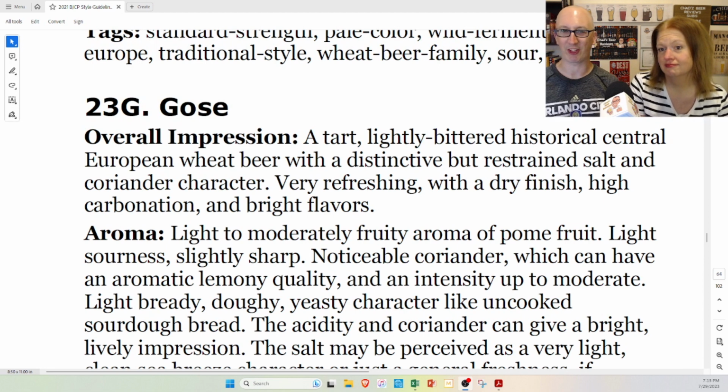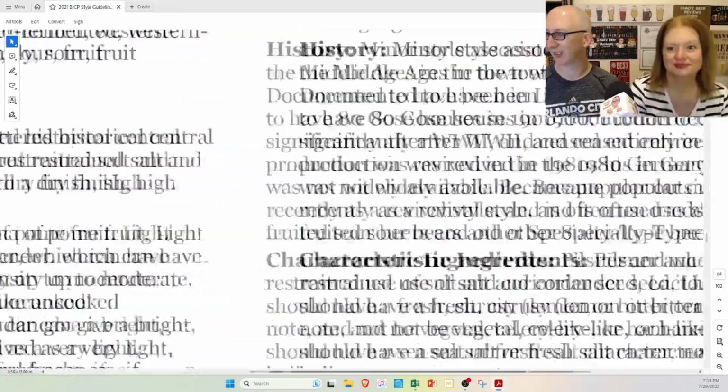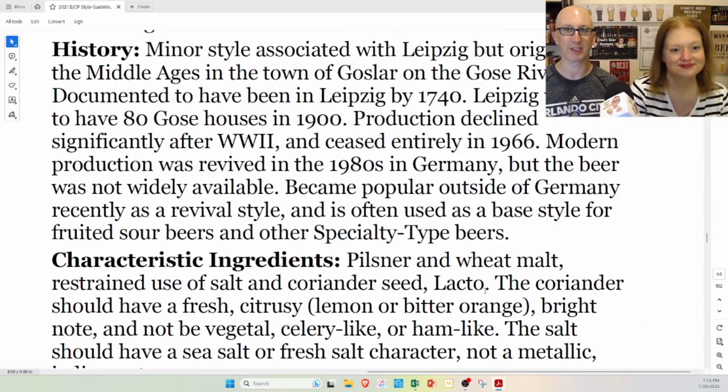Overall impression: a tart, lightly bittered historical Central European wheat beer with a distinctive but restrained salt and coriander character. Very refreshing with a dry finish, high carbonation, and bright flavors. All right, so let's see. History. Basically, it's a German beer.